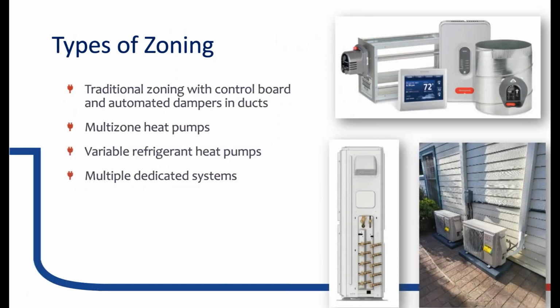So, types of zoning that have been around for a while. We've always had these electric dampers, and then we'd have these zone control modules. These zone control modules would typically be installed on the main system. You would have a damper on the upstairs ducts or the downstairs ducts or that room duct, whatever it was. The module is kind of the brains behind the outfit. You'd hook the two thermostats up to that, and it would aggregate the information given in an analog way and open dampers when you need to and close dampers when you need to.